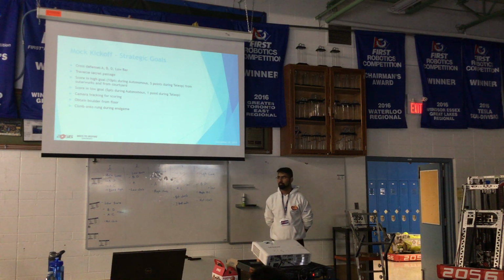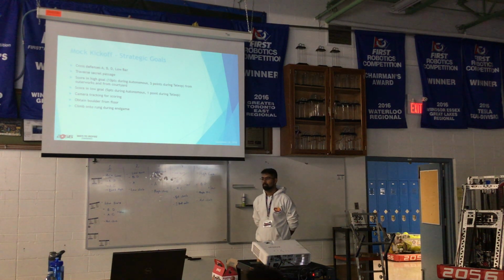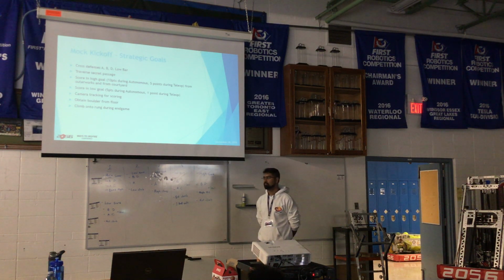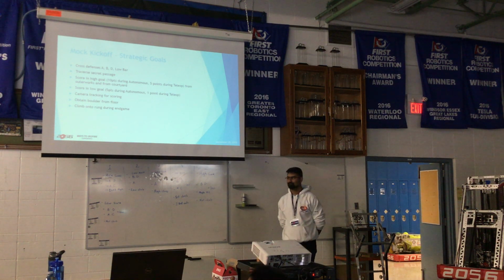It's very complicated, and it's actually really hard to package all that because you have to get through, I think it was a 14-inch window for height, and the rung is like 8 feet up in the air to reach up to climb. So it's actually really hard to package all that.